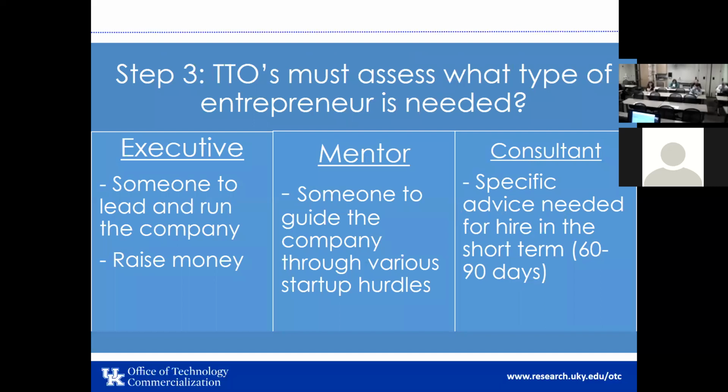So the last step is really understanding what kind of entrepreneur is needed based on the first two steps. Once you get those questions answered, do they really need an executive? So do they need someone to run the company and raise money? Or is it really more of a mentor, someone to help guide the company through some startup hurdles?